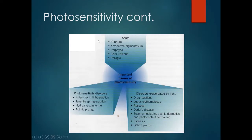There is a number of conditions, as we said, which can cause photosensitivity. And as we said, the important thing is to recognise that it is a photosensitivity reaction, and then you can start looking at the various potential underlying causes.